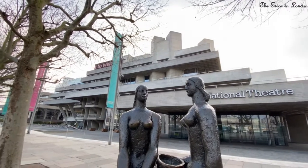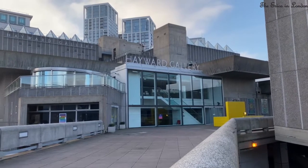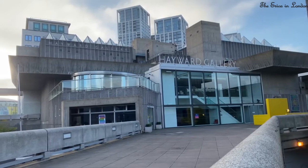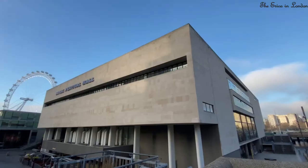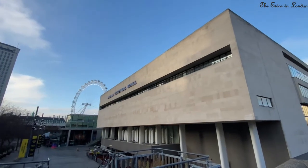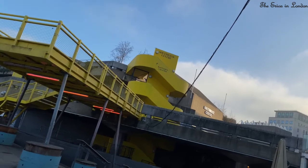The bunker-like Hayward Gallery was once voted the ugliest building. However, these buildings are now considered an example of postmodern architecture, a rebellion from the traditional, over-decorated and over-precise European architecture style.